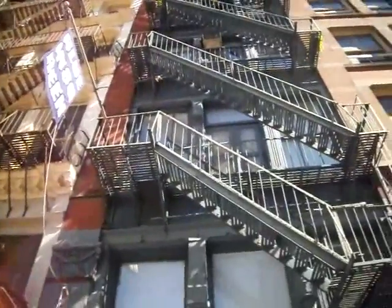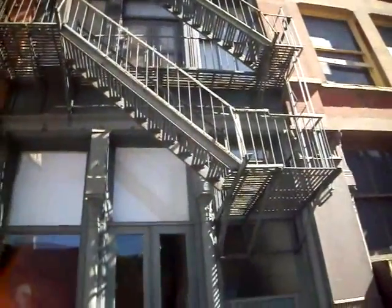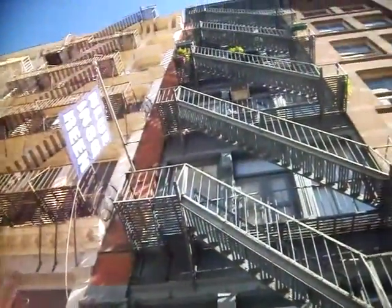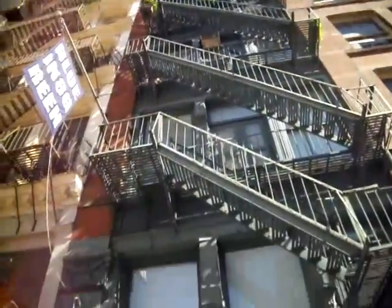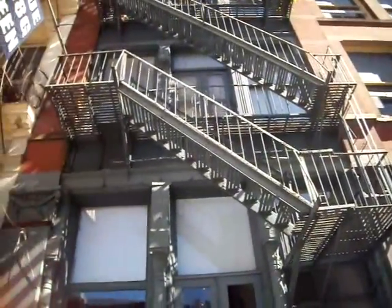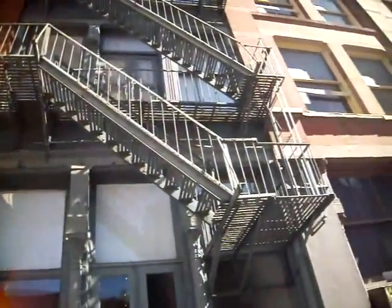This fire escape is going to need at least 5 visits by whatever engineering firm is hired to basically guarantee and warranty the repairs. It's too much work here that 3 visits are not enough.